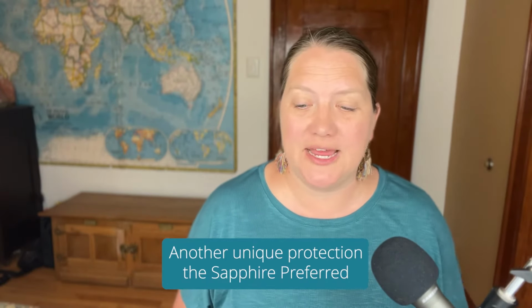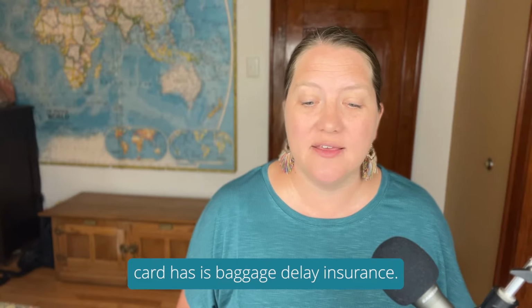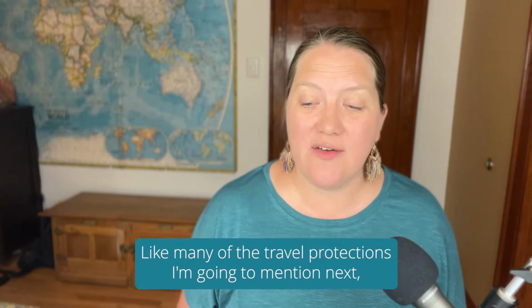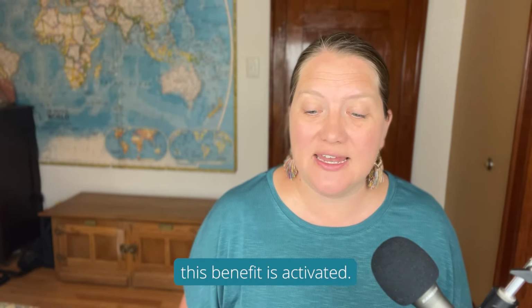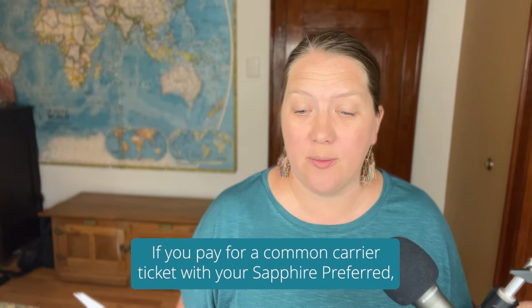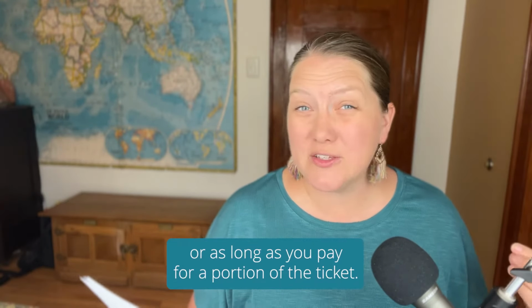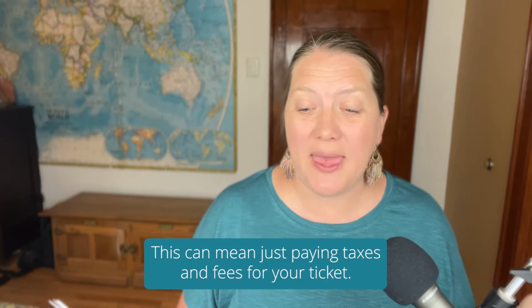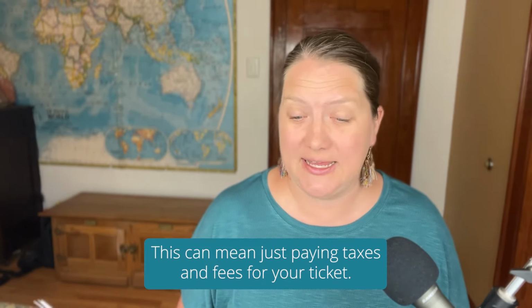Another unique protection the Sapphire Preferred card has is baggage delay insurance. Like many of the travel protections I'm going to mention next, this benefit is activated if you pay for a common carrier ticket with your Sapphire Preferred, or as long as you pay for a portion of the ticket. This can mean just paying taxes and fees for your ticket.